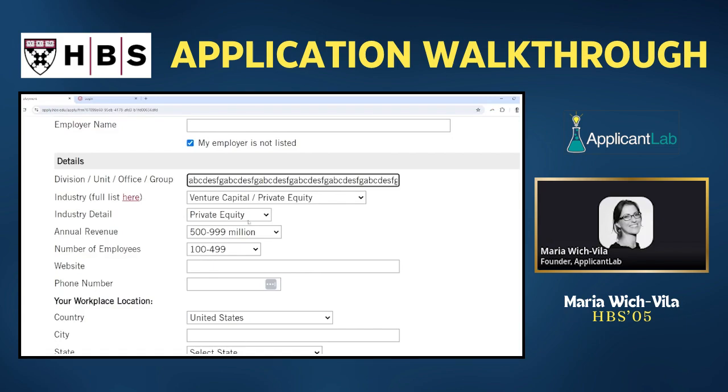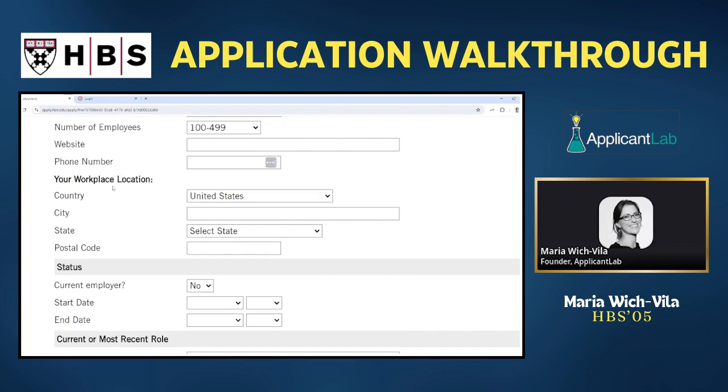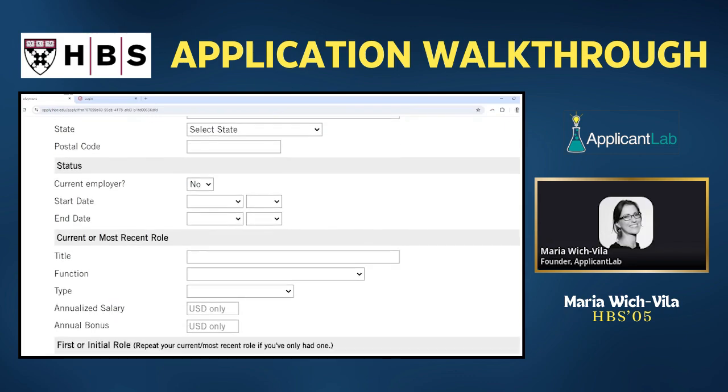Industry, you're going to pull down annual revenue, number of employees, website, phone number. This is all pretty standard. The workplace location. So even if your company's headquartered somewhere else, if you are in the office in Paris, you're going to put Paris. Is this your current employer? If it isn't, you'll put the start date and end date. If it is your current employer, this is a relatively new one.